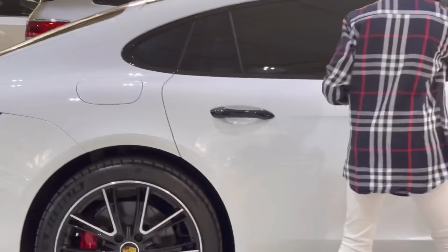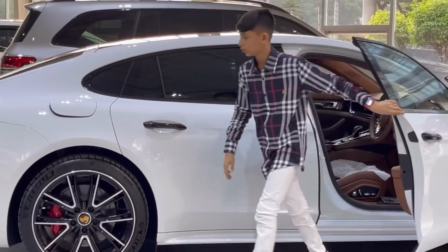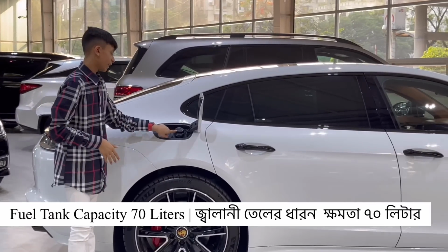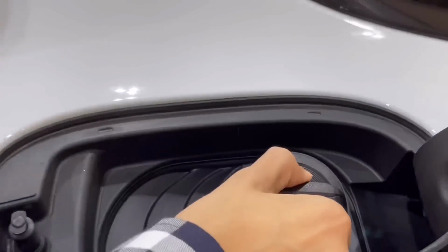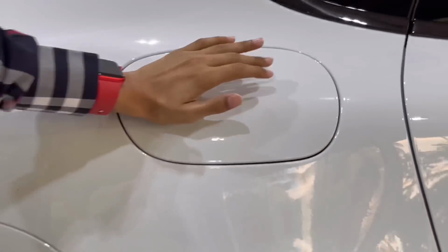Now if you get up from here, you have the fuel tank. You have to open the fuel tank from the inside. You have to do it from the door. Hold it, there it opens. And then you open this, you have your fuel tank. The fuel tank capacity is 70 liters. And then it has Porsche written on the fuel cap that you can see here. For filling up, you just rotate this and open it. Closing this, there.